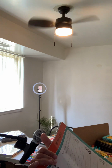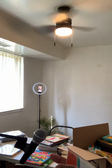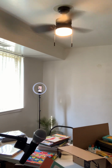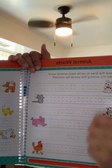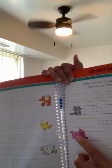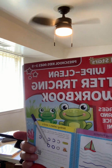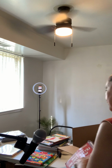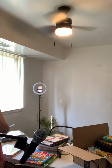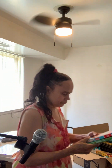And also, they can trace dog, cow, and rat. So they can trace this and then just get a rag and wipe it down. So on the other side too. But this is the white clean. That's what it says, white clean letter tracing workbook. So I think these are the last two.